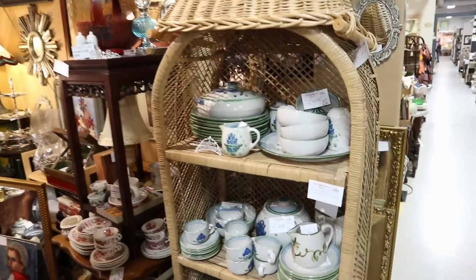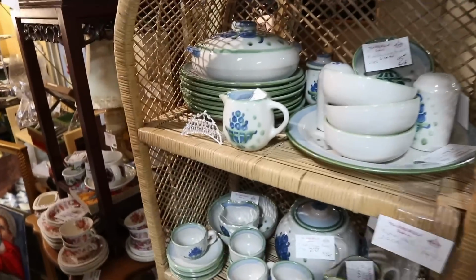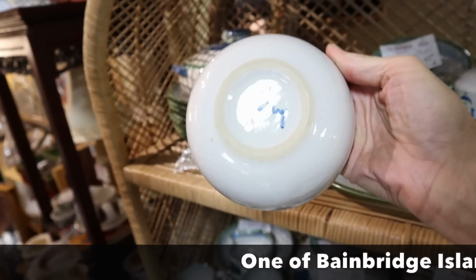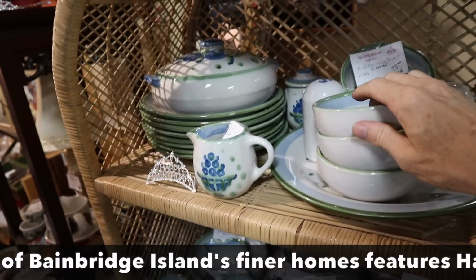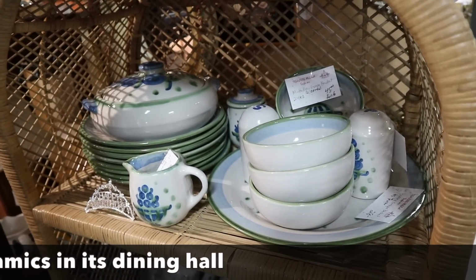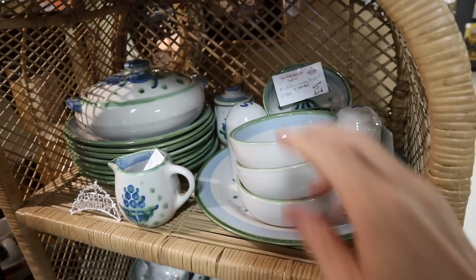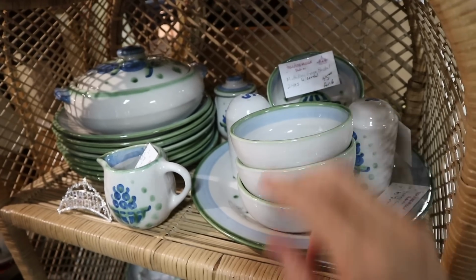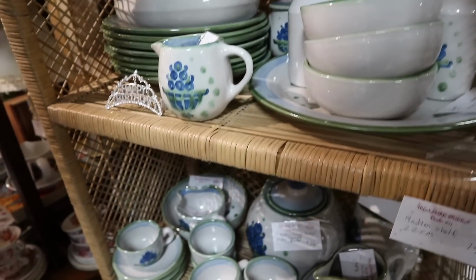Here's a bunch of Mary Hadley. Interesting to see this in Seattle, but I've seen it in the Northwest before. I'm used to finding it in Kentucky. It was made there until last week, and the factory is closed down, so this grape set here, the cereal bowls are $45 for 6. That's $7 a piece. I have to believe that that's a good price.